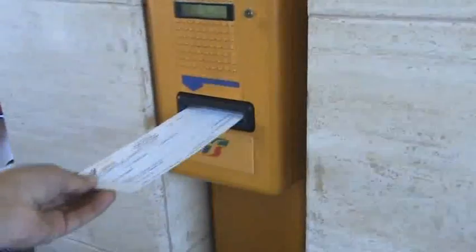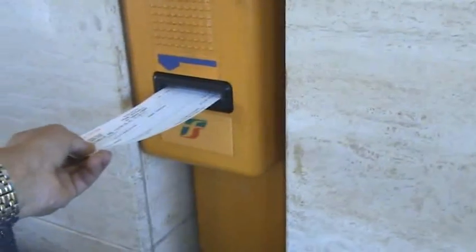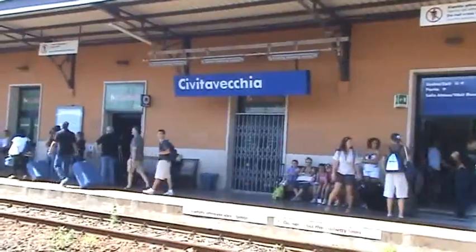The rail fare is €4.50. Now the cruise lines sometimes charge 10 times that. Don't forget to get your ticket validated to prove that you're travelling on the day you bought it. There's a big fine if you don't.